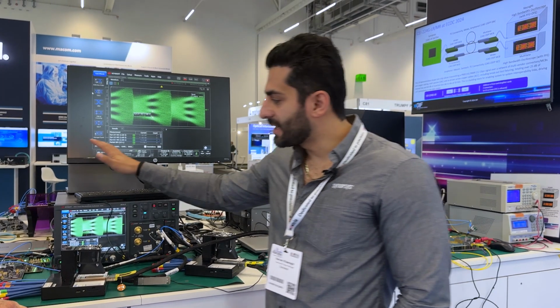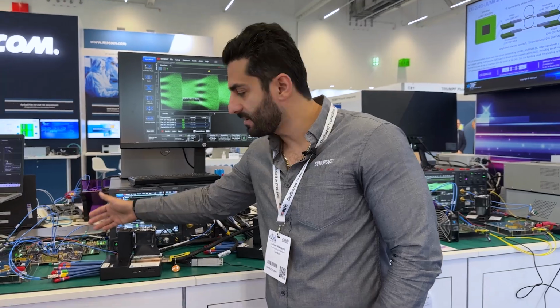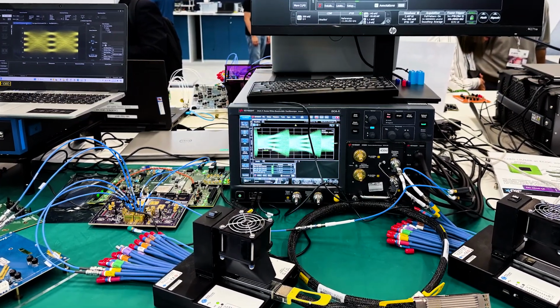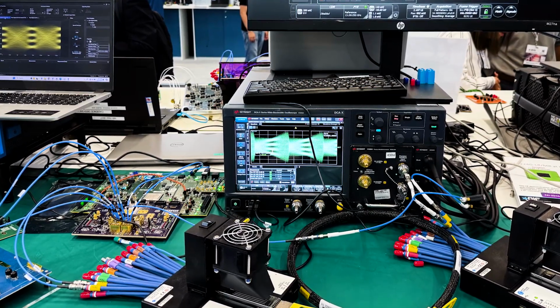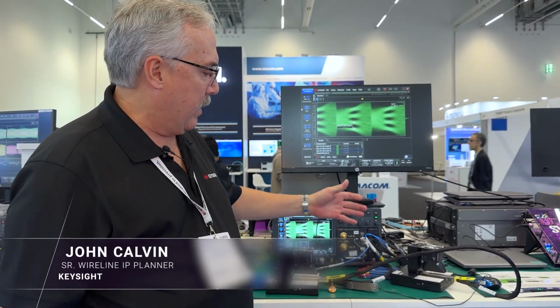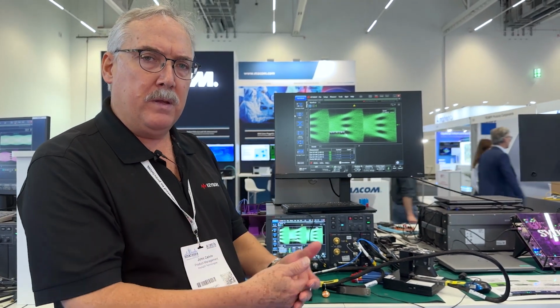Here we have the Synopsys 224 gig LR5 IP test chip sitting under this socket. We're producing a PRBS pattern going through a module compliance board in here, and through an active copper cable to another module compliance board, and to a scope from an OIF link partner. Over here we have a Keysight DCA sampling scope, and what we have set up is looking at test point 4. Test point 4 is at the far end of the channel here.